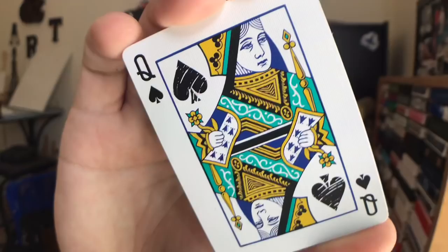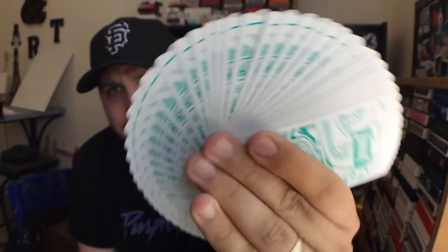The pips are Bicycle standard, but they do have some marbling in each of them. And the courts, again, have some marbled pips with color customization, but I think it looks really good. My favorite thing about this deck, actually, is the stock and finish. These are printed by, I believe, the Legends Playing Card Company in Taiwan. Very similar to Expert, but the only difference is they're 5 times softer. They feel a lot like crushed USPCC stock, but they last forever. I have put this deck through hell and back, and it still fans like a champion.